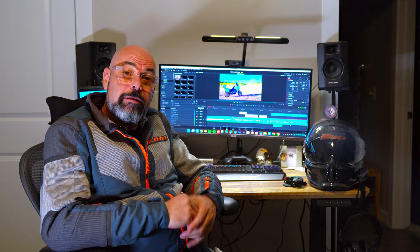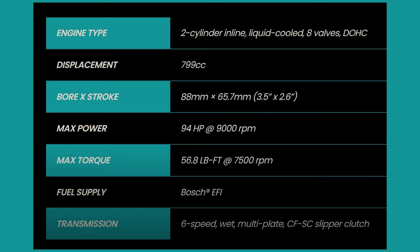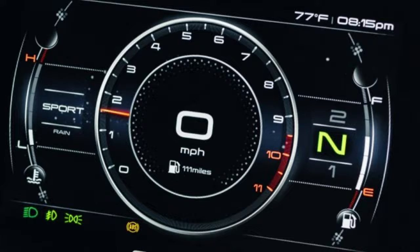The CFMOTO IBEX 800T is equipped with a 799cc liquid-cooled inline twin engine, delivering powerful performance with 94 horsepower and 56.8 pound-feet of torque. The compact engine size enhances the bike's low center of gravity. It features a modern 7-inch TFT full-color instrument cluster with Bluetooth connectivity for smartphone integration, but it's not all that great, and I'm gonna talk about it later.